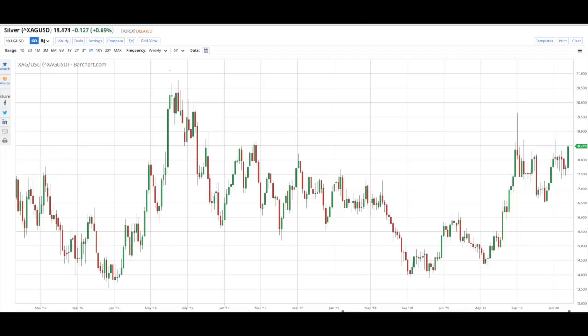That's going to be a very key level, and it's not going to be easy. I think the bullion banks or the shorts are going to fight tooth and nail. But eventually silver will pop through that 21, and once it pops through 21, I think it's going to be very hard to keep it down.